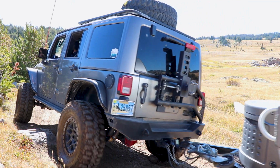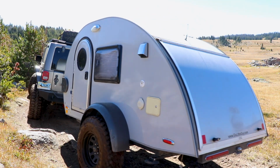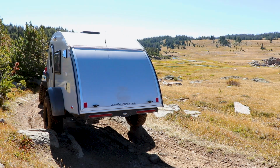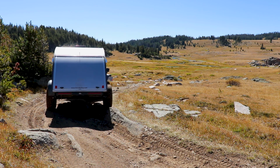This is a cool corner here. Oh, I got lucky and hit that one just right. I'm right on top of the rock with my rear. Cool.